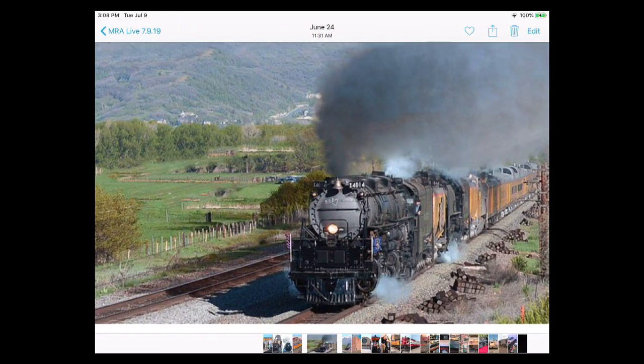And this is another shot now. Actually, I think I took this picture in... this might have actually been in Utah, but anyway, it gives you an idea. Now, they also brought their other operating steam locomotive along with them, the 844, which you can see.